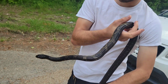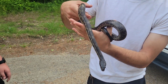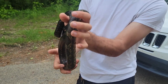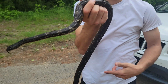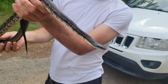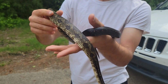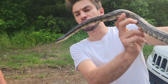These are the ones that you really would like to have around your house because their primary diet is rodents and also bird eggs. That's why you see them in your chicken coops a lot, because they love eating bird eggs. But you definitely don't want to kill these. You want to keep them around your house because they'll eat all your rats and mice that could cause infestations and house fires and diseases and all kinds of things like that. So if you see one, leave it around. It's a good snake to have around. It's beautiful.